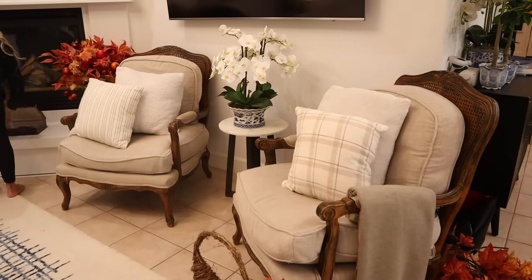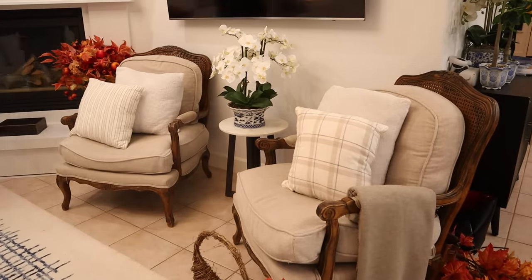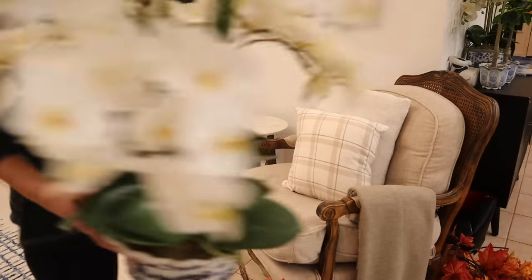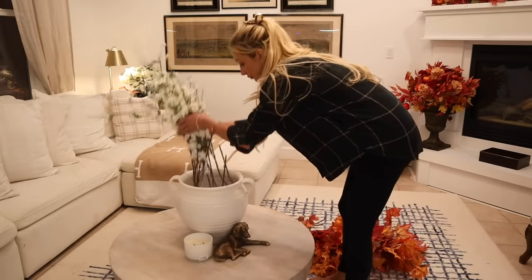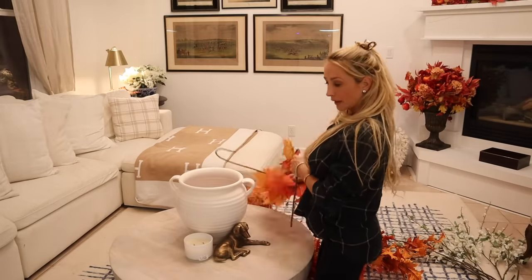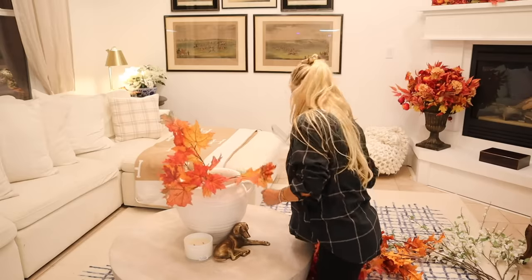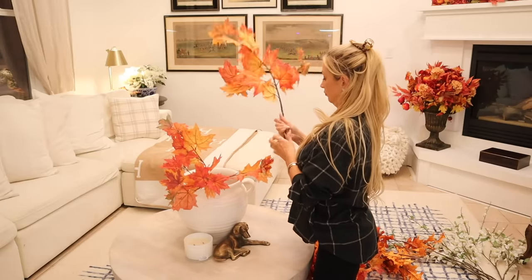And then I had an old sign that I got from Home Goods, I want to say maybe 5 years ago. I thought I would add it above the fireplace, and I'm in the process of trying to figure out what art I want to put over the fireplace. I know I definitely don't want to put a TV over it. So if you guys have any suggestions, I'd love to know.